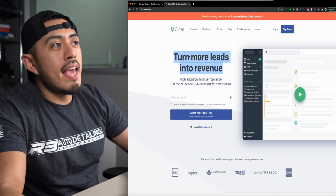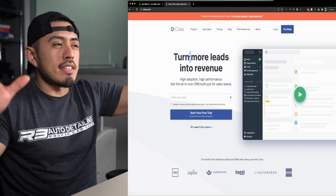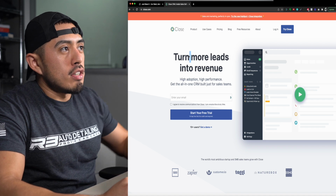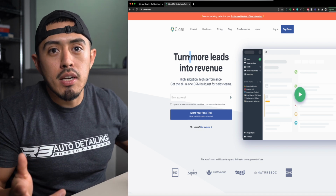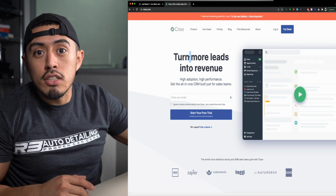Their main headline, their main H1, is "Turn more leads into revenue." Let's say I am a sales rep with a sales staff of four salespeople, and we're doing everything manually on Google Sheets. I need to find some software to streamline this. So I go to close.com and the first thing it says is, "Turn more leads into revenue." Boom, I see what the software does. It helps me make more money. The most prominent thing you see is turn more leads into revenue.